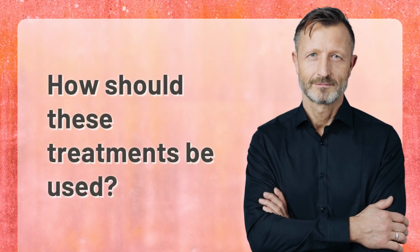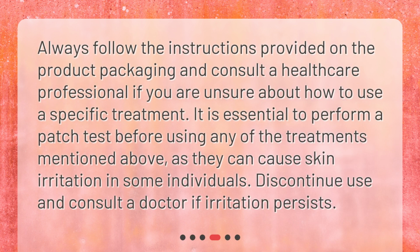How should these treatments be used? Always follow the instructions provided on the product packaging and consult a healthcare professional if you are unsure about how to use a specific treatment. It is essential to perform a patch test before using any of the treatments mentioned above, as they can cause skin irritation in some individuals. Discontinue use and consult a doctor if irritation persists.